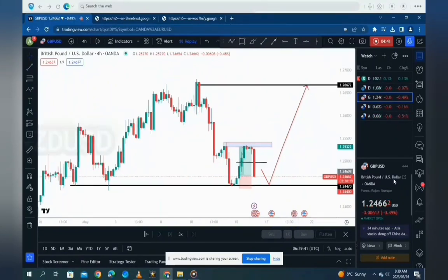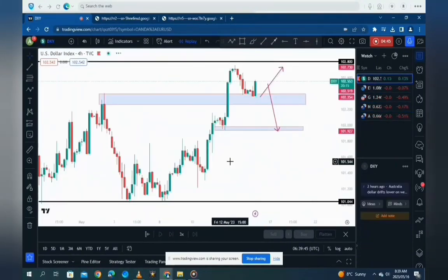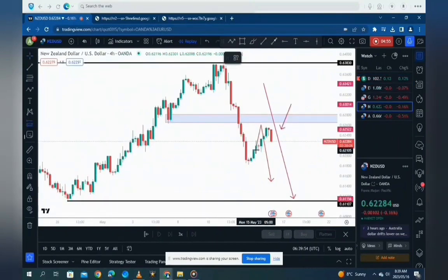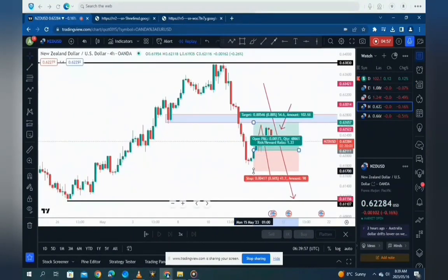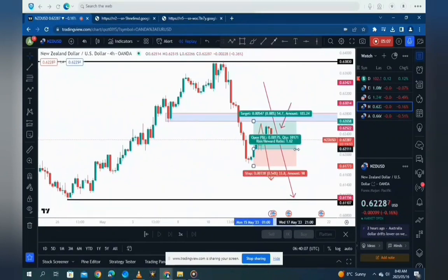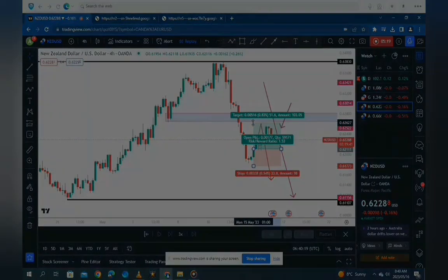Moving on to New Zealand dollar USD. You guys know that if I expect the dollar to be pushing up, then I do expect all of this to be going to the downside. If you remember, our trade was around that zone there, stop loss below structure, and then we were targeting that zone there. Now if you remember, I didn't take this one because I was over leveraged already with the Euro USD and the GBP USD. But if you did take that trade, that's what your trade would look like.